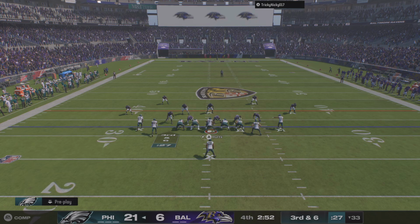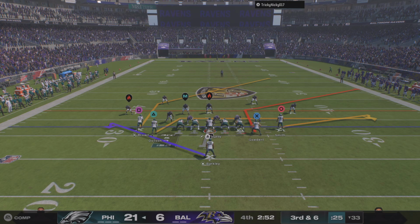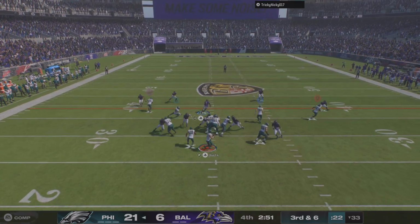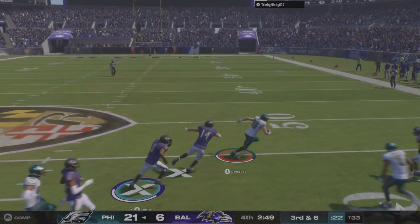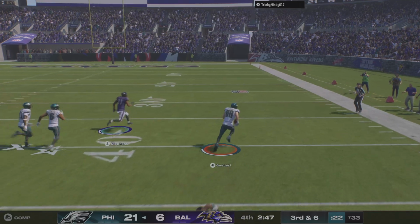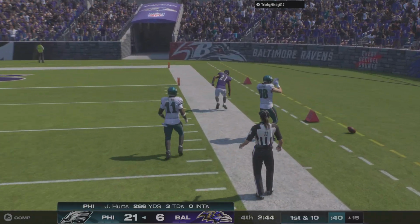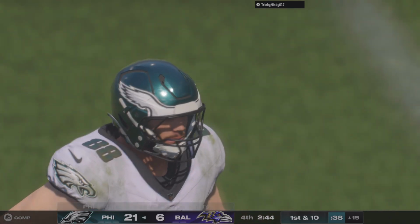Call up Yeti. Here's Hurts. Oh, he's got this one complete to Goddard. Look at the big man go. And he'll be out of bounds.